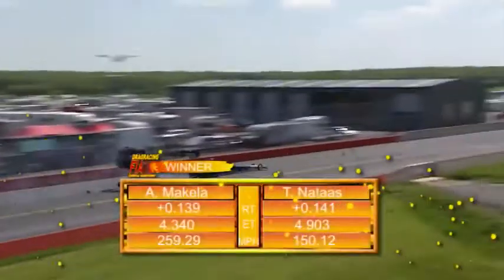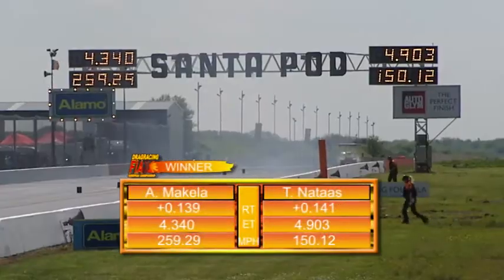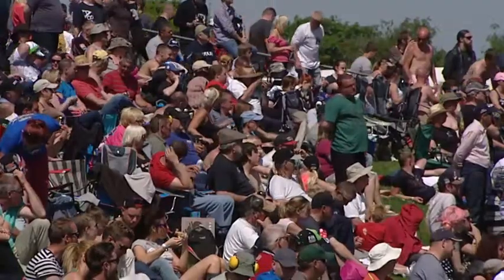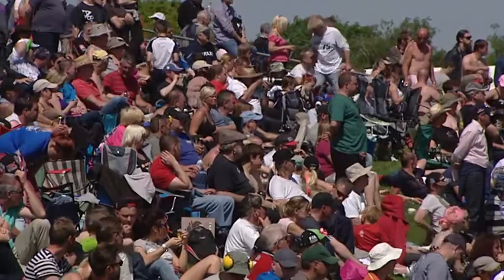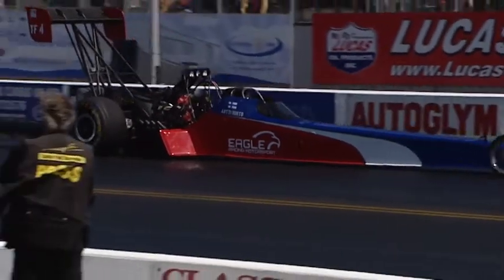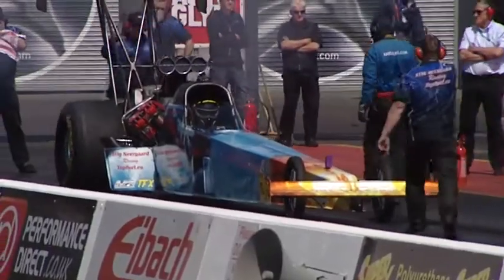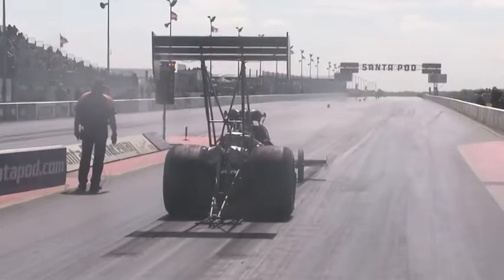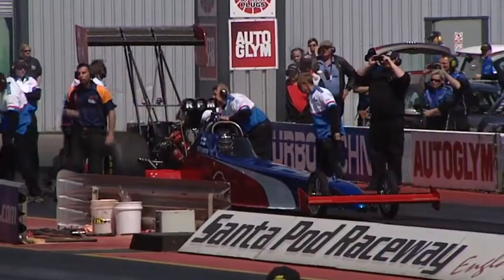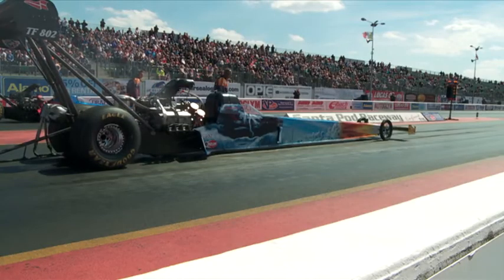Oh, Thomas loses traction, and it's going to be Anita who takes the win. She was off the throttle at the top end, but 4:34 sees her through to the final. Well, that's one Finn through to the final. Will it be 2 out of 2? As the youngster himself, this is Antti Horto against that man in the eye of the storm. That's Stig Niergaard. So Antti in the far lane. There is Stig.